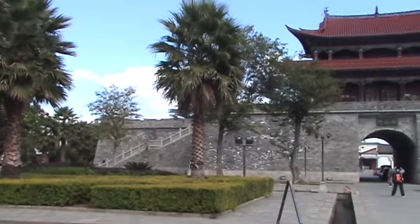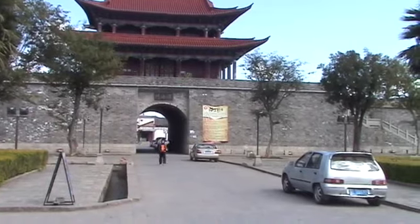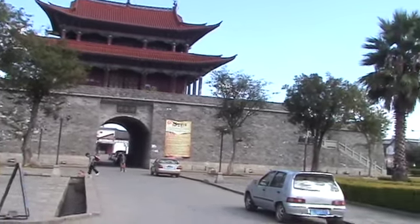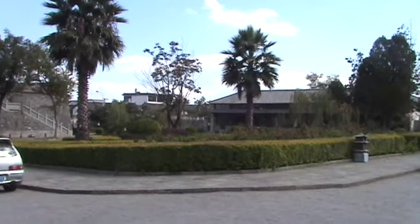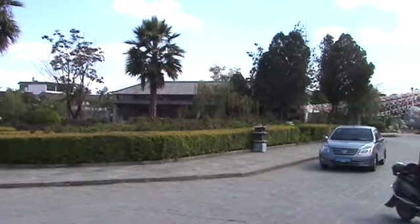This is the east gate of what I'm guessing was a wall that went around this town, because if you recall, up in Lijiang there was a well that Kublai Khan and his men had taken water from en route to capturing Dali, this town.